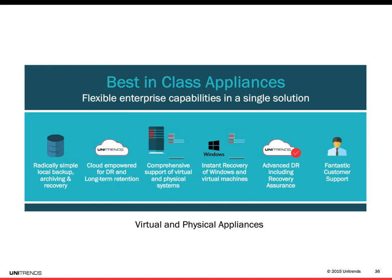So why best in class? Why did we win best in class from DCIG? Because we provide the trends that Jerome talked about. We back up to the cloud. We provide appliance-based recoveries. Those recoveries, by the way, can be done directly on our appliance. We provide a wide array of cloud-based recoveries, and it's all managed through a single pane of glass.